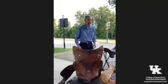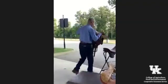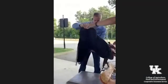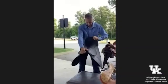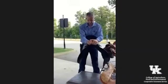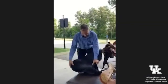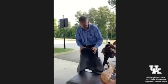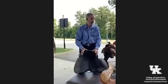I'll go check this one. Okay. This is a wind deck. Three seems fine. So the saddle looks pretty symmetrical also. I will say I've not seen a crooked tree in all the trees I've checked.